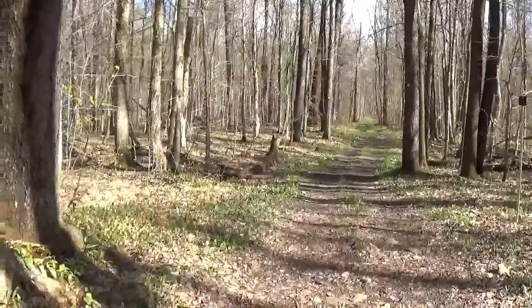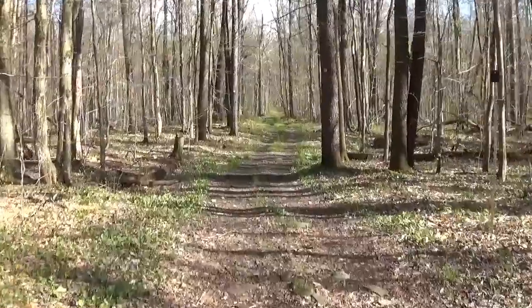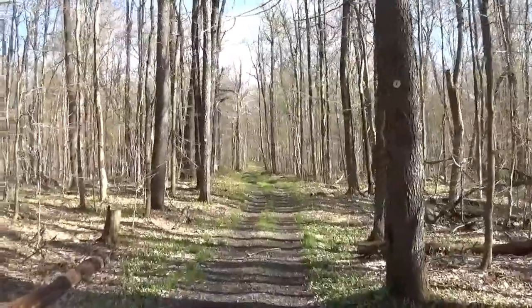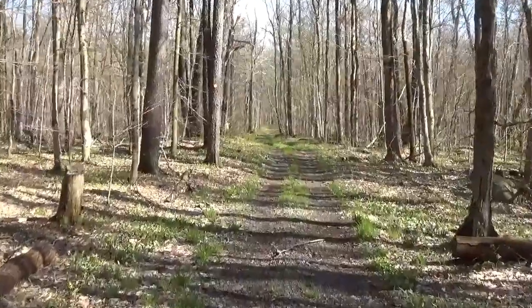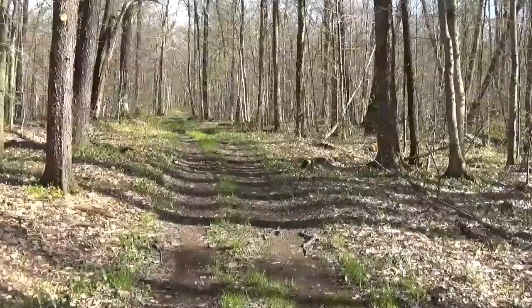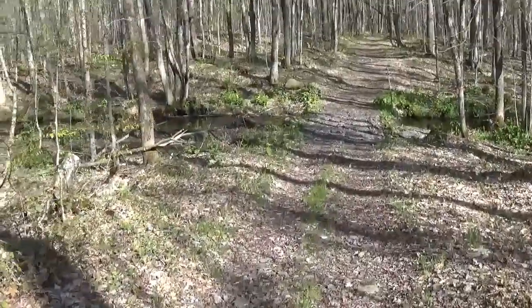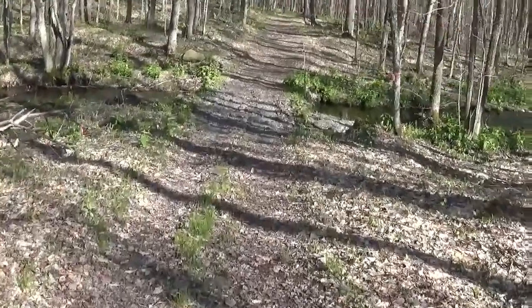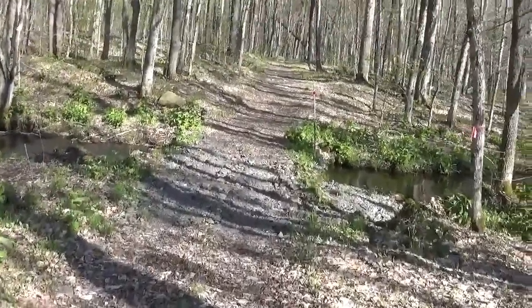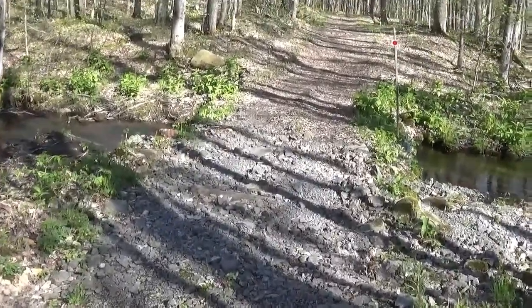We're going to carry on to the main road, or if you want to call it a main road. It's not really a main road, it's a cow path. So we'll carry on. Winona Way. There's a creek coming up. This looks like it got annihilated from the heavy rains we had. See, the road washed out.